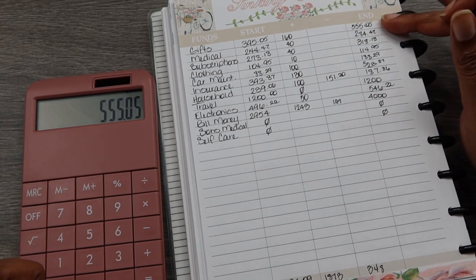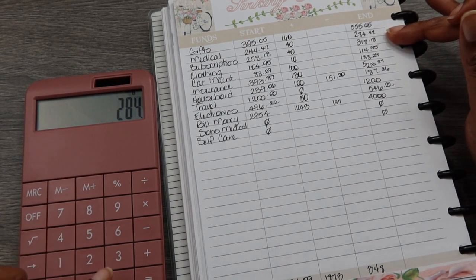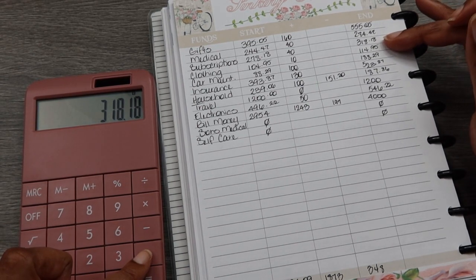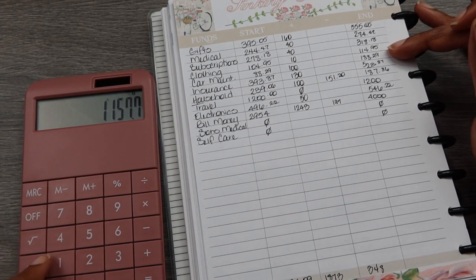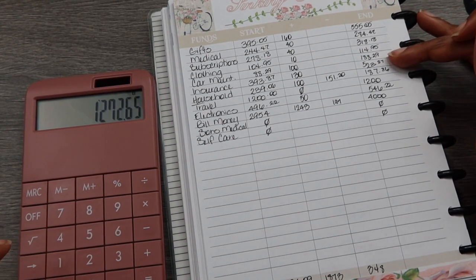555.05 for gifts. Let's hit the plus sign. Plus 284.47 for medical. Plus $318.18, and that is for my subscriptions. And my subscriptions, that's for my project management dues, SAMs, any of those things like that. That's what that's for. The next thing I have is for my clothing, $114.95. I'll be glad when I can add more to that one.